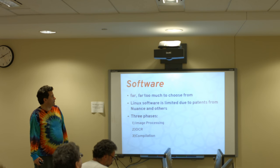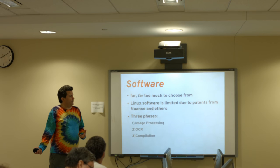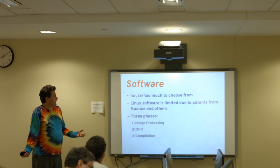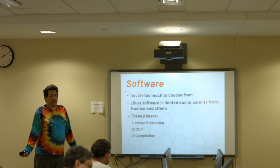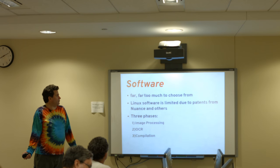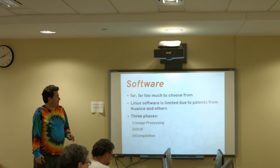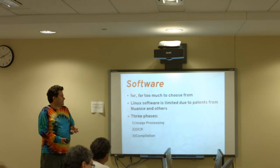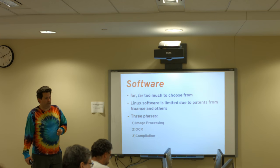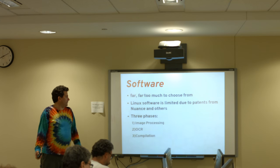So I had to come up with a workflow, and the difficulty, if you're faced with a Debian or Ubuntu machine, is that you've got so many choices. And what do you start with? The big issue is that you're never going to get as easy to use software on Linux that does OCR and image processing, because there's a bunch of patents held by a company called Nuance, who now own OmniPage and Dragon Dictate and all the things to do with recognition. And they ain't letting that go. I remember when OmniPage for Linux was available. I loved it. I even paid for it. It was good, but they don't make it anymore.